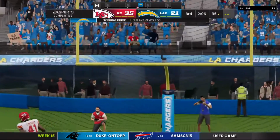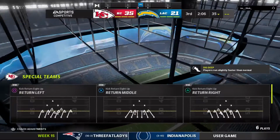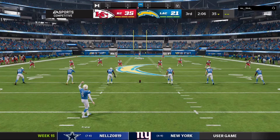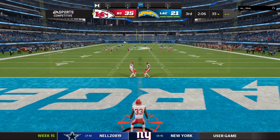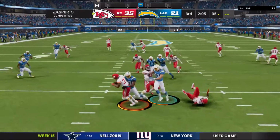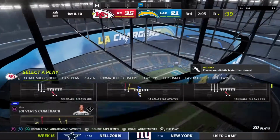And the lead will be cut down to 14. What's the score? Chiefs 35, Chargers 21. Matt Prater. After the touchdown, out is Prater to kick. Here comes Darius Phillips out of the end zone. And he's only going to make it to the 13-yard line and no further.